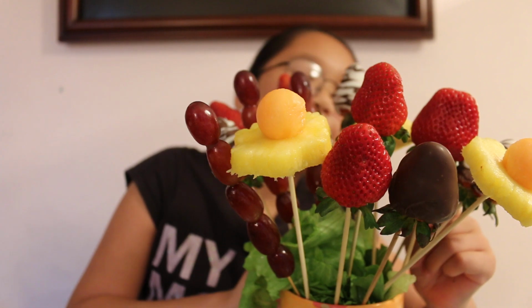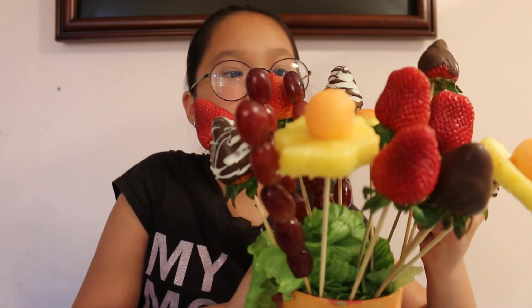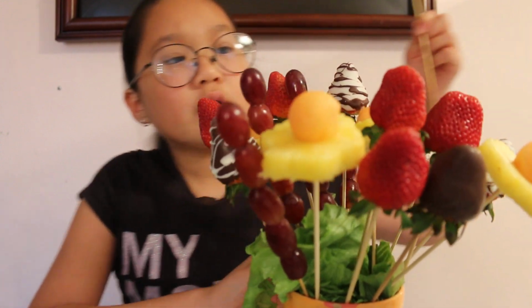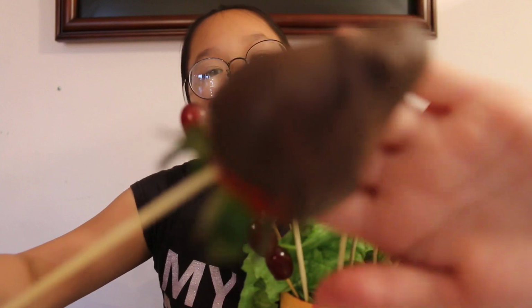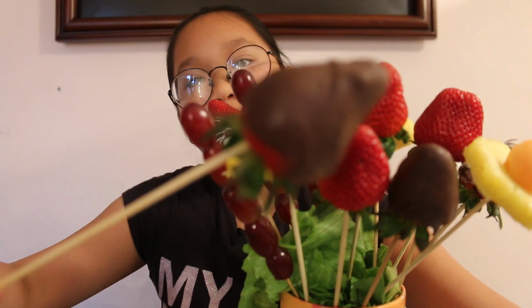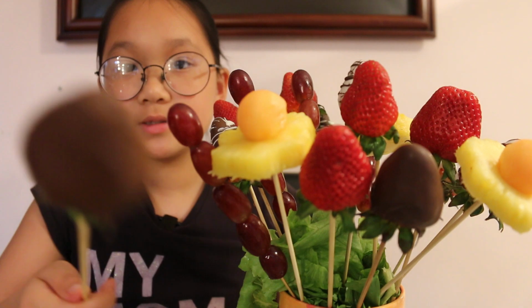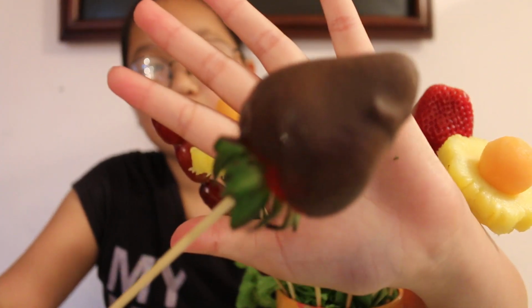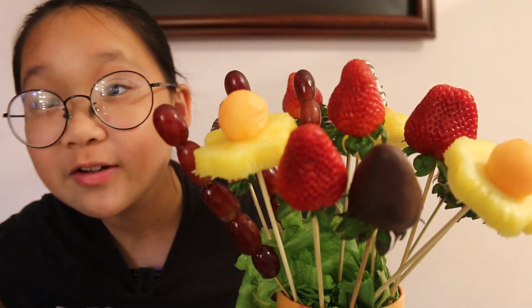Actually, I'm gonna try a plain milk chocolate strawberry. I believe there's only one of these. Oh, there's two of them. You guys can try it first. Was it good, you guys?